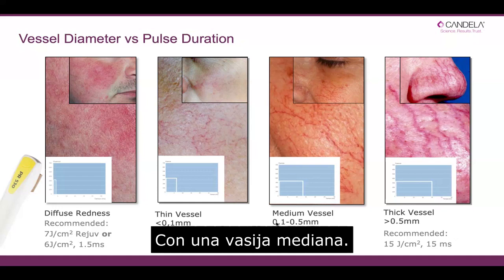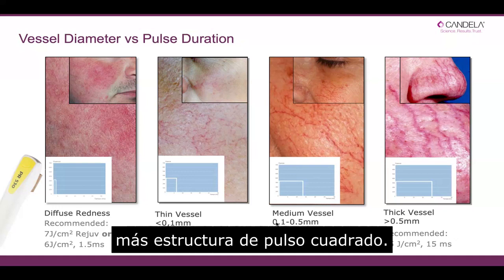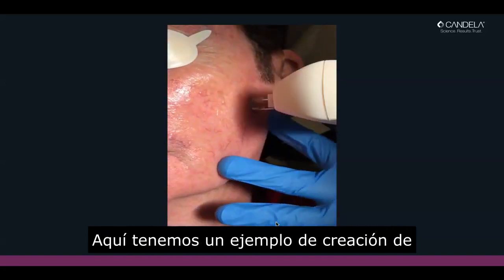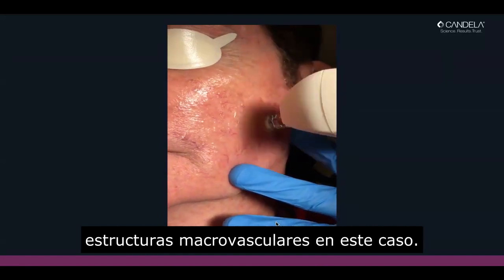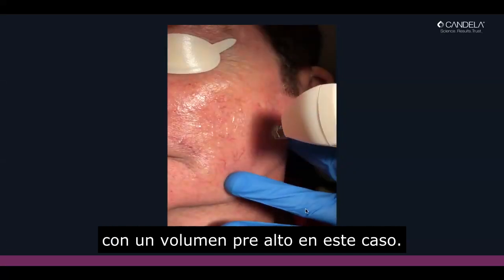With a medium vessel, 11 to 13, 14, and with thicker vessels, 15 or more, square pulse structure. Here we have an example treating macrovascular structures, in this case, telangiectasias on the face with pretty high volume.